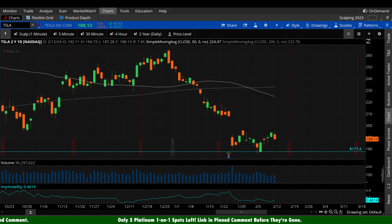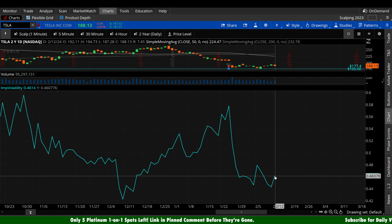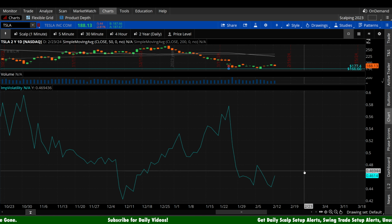Now, implied volatility, looking here, just understand that we are in the lower to mid range on IV. Typically, when people are buying options, they want to buy when IV is as low as possible. And when people are selling options, whether that's to close a position or to open a position, they typically want IV to be as high as possible. So just understand that we're currently in the low to mid range on implied volatility and factor that into your risk management or your plan.